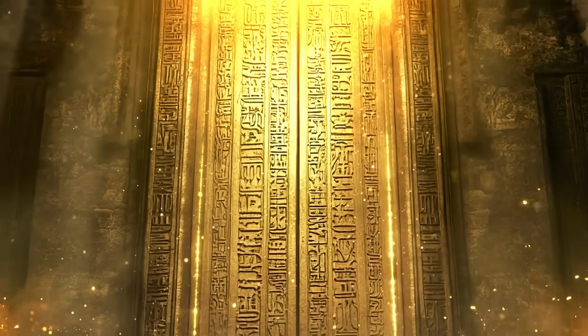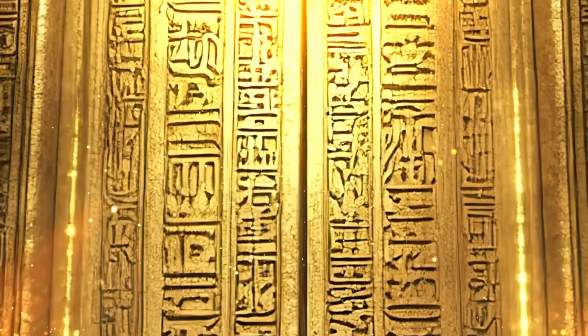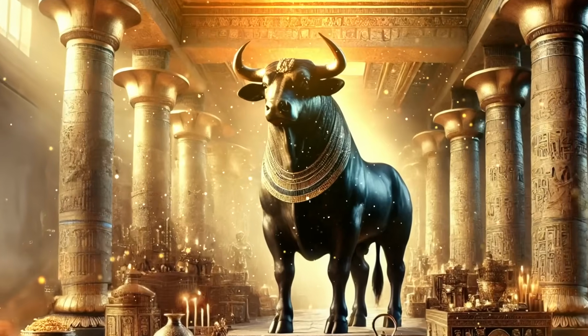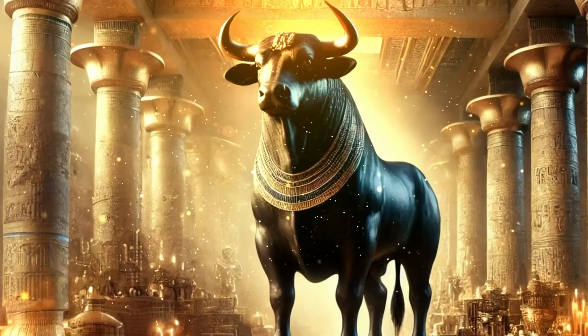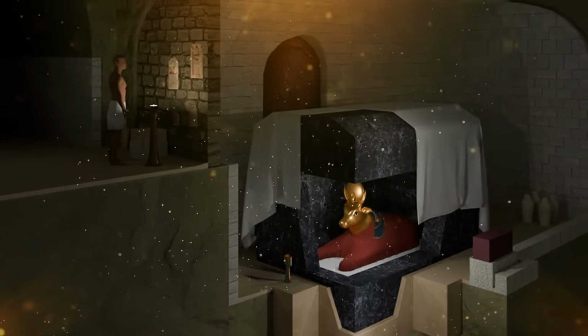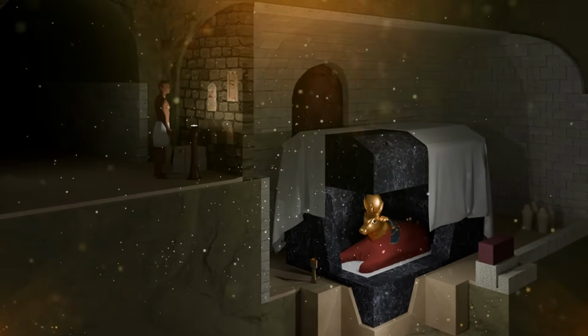The chosen bulls lived in a special temple in Memphis, the city where they worshipped Ptah. They received the best care and offerings from visitors who wanted their blessings. When an Apis bull passed away, it was treated with great honor and mummified.